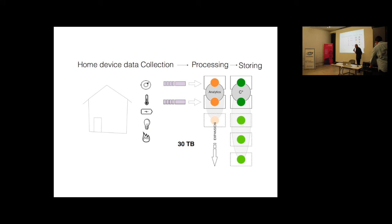So, okay, yeah. That's what we are building. We're just now starting to build this. Some of the things I'm going to explain are our initial findings. It would be good if someone thinks there's a better way of doing this, and we are very interested in knowing about it.